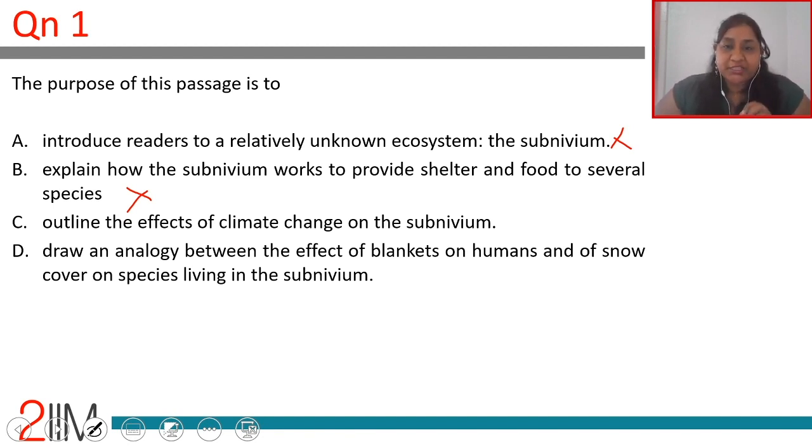Draw an analogy between the effects of blankets on humans and of snow cover on species living in the subnivium. Does he do this? Yes. Is it his ultimate point? Is the whole purpose of this passage to draw that analogy? No. The analogy's purpose was to introduce the subnivium so that we can understand it.